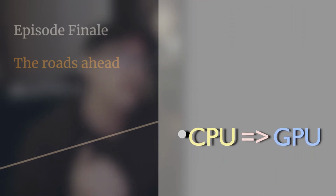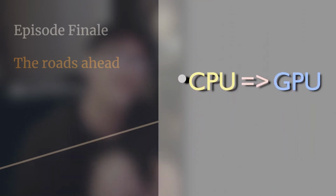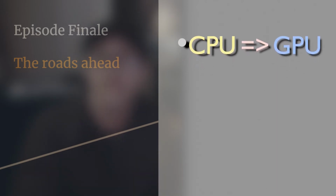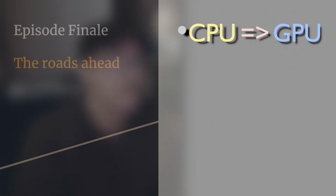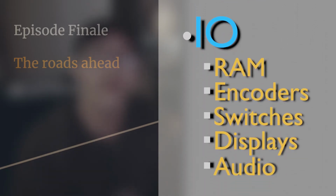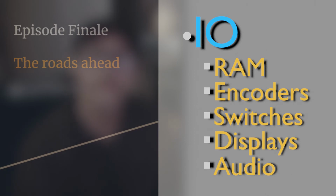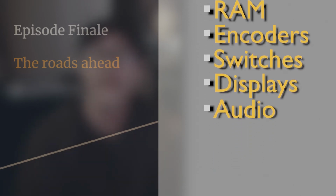Or maybe we could combine two breakout boards and create some sort of Frankenstein, where one could be the CPU and the other one could be a GPU hooked up to either VGA or HDMI. Or we could look at I/O components, and there are a lot of those: external RAM via an MMU, SPI RAM, SRAM, HyperRAM, rotary encoder switch debouncing, parallel debouncing, displays, raw displays, capacitive touch interfaces, and audio, which is another potential protocol, either using no protocol at all or I2S.